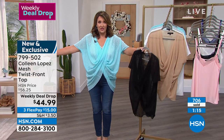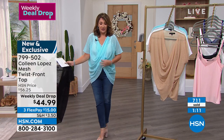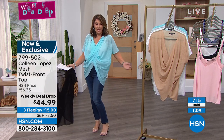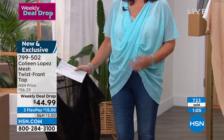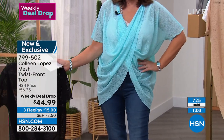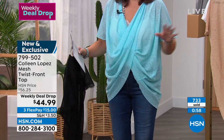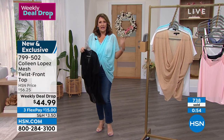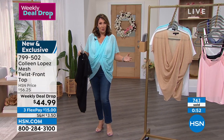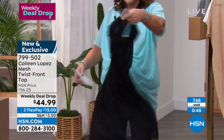It is generous, I would say. But that's the idea with this. You probably could size down if you really wanted to. I personally like the drape. That's the whole idea of this top. It's not supposed to be clingy, not supposed to be skin tight, and clearly it's not. I like the little ruffle edge. I love how it washes. Ladies, it washes beautifully. I wash it on delicate, or I put it in a lingerie bag to wash it, and then just hang it. And it dries so fast, because it's so light.